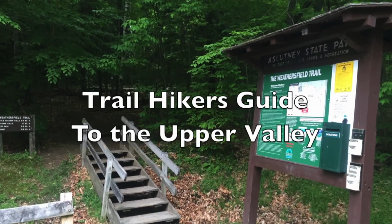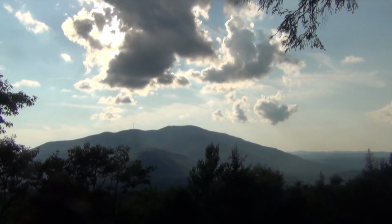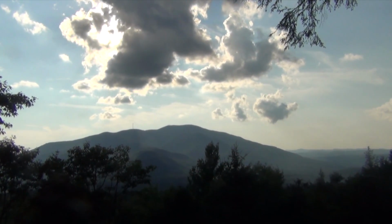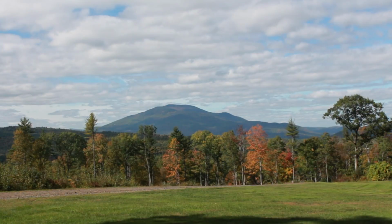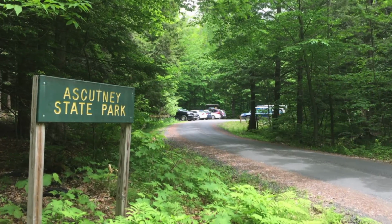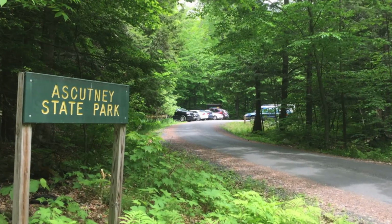Welcome to the first installment of the Trail Hiker's Guide to the Upper Valley. Now, this past Memorial Day weekend, I decided to take on the mountain that looms over the iconic Cornish-Windsor covered bridge and that can be seen from the top of Mount Washington over 70 miles away. The mountain I'm speaking of is, of course, Mount Ascutney, which not only offers hiking but mountain biking and once upon a time, skiing.